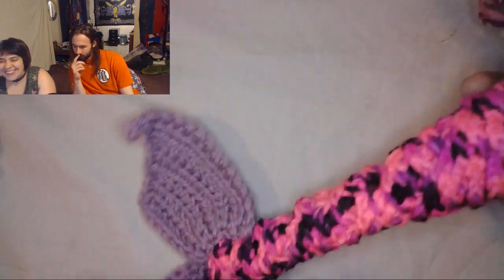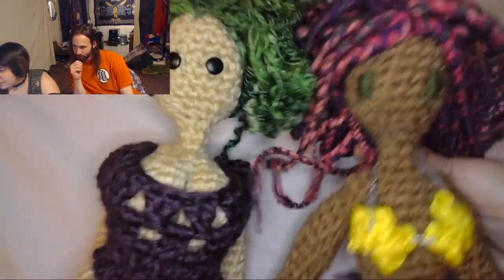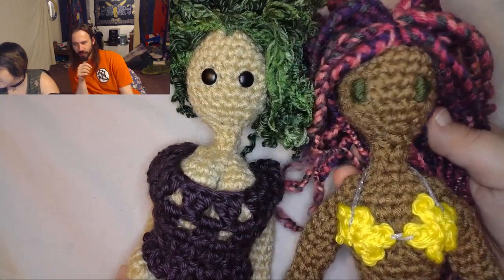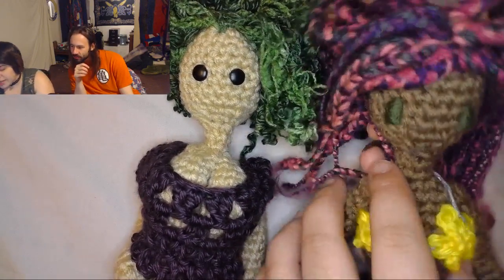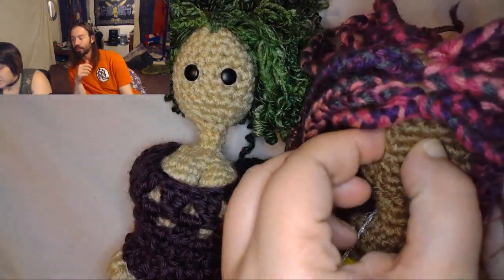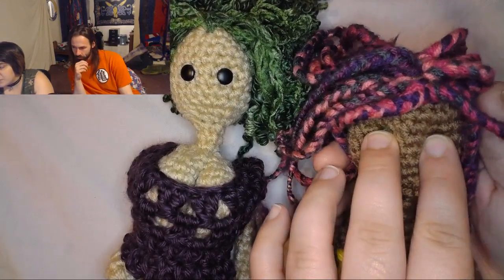So yeah, this is my most recent mermaid, and this is my oldest mermaid, and you can see the eyes are different. I know, their eyes drifted apart quite a bit. Yeah, I guess I did start doing that. I started to sew the eyes together, but I just never got around to it on this doll.